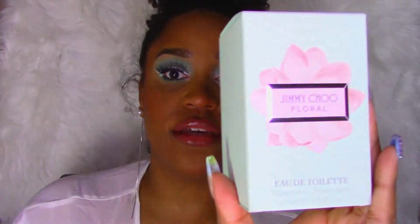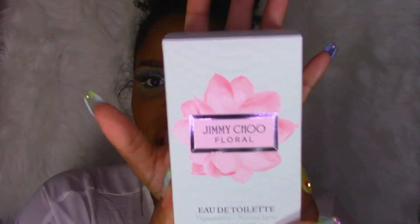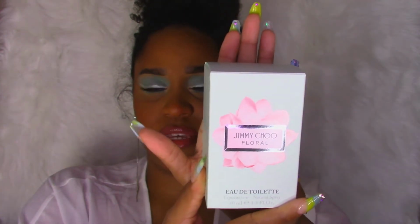Middle size. I know they go up to, I believe, 2.5, and then they have a 1 ounce and possibly a roller ball. But I had the 1.3 ounce here, like I said, to show you how big it is. Sometimes I'll be wondering how big these perfumes are, but as you see, my fingers are long, but it's about as big as my palm. So it's a cute little size.